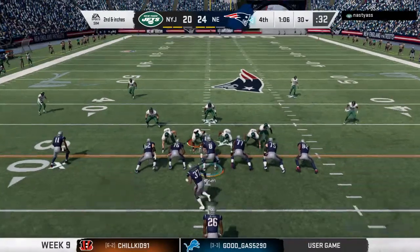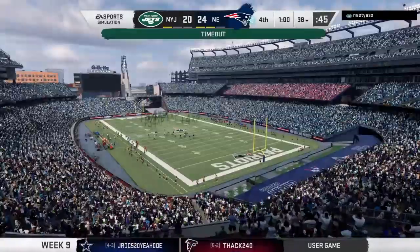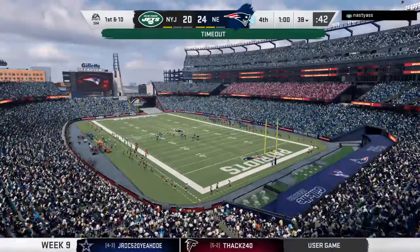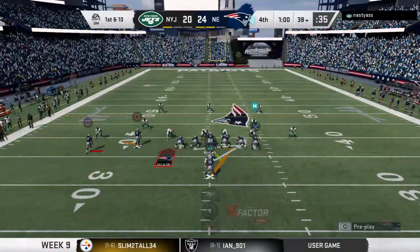2nd and inches. Again, it's Michel. And he'll be brought down shy of the 40 at the 38-yard line. Now the Jets going to use the second of their 3 timeouts, as it comes with exactly 1 minute to go in the football game.